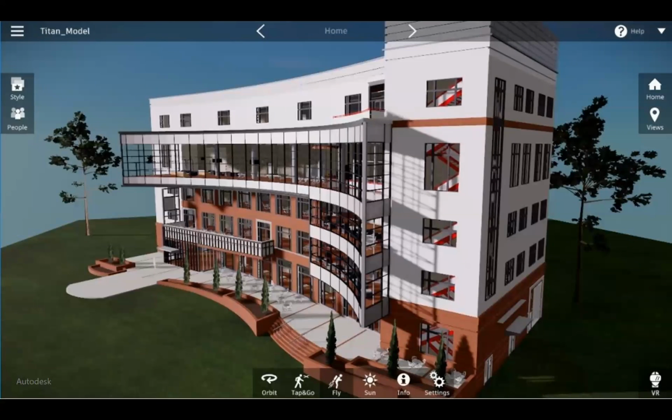But I can also control the sun. So that aspect of, well, what's it looking at this time of day, right? While I'm looking at this in a real life setting, I can actually adjust my time of day. You get my sun and shadows, okay? And again, the VR capabilities over there.